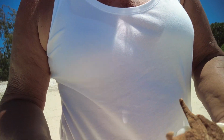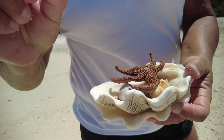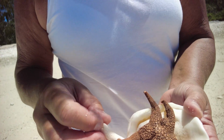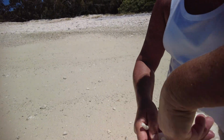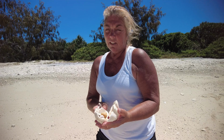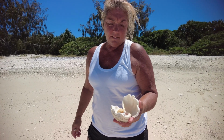Cindy found a whole bunch of treasures right here. She's gonna show and explain to us what they are. So, shells and a starfish. We're gonna let the starfish go back to nature. And what's the rule about how many shells we can keep? I have to look at the board again. I think it was 5. 5 in like 20 days. 20 days. Yep. So we're good.